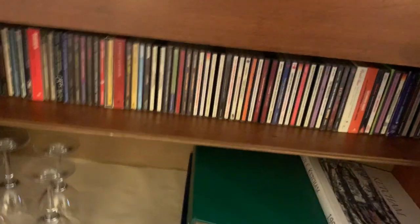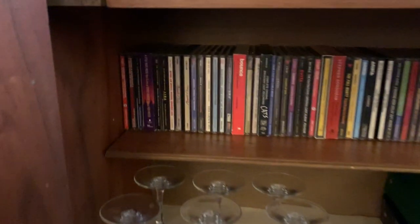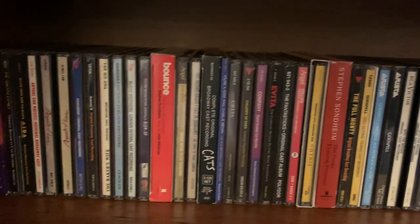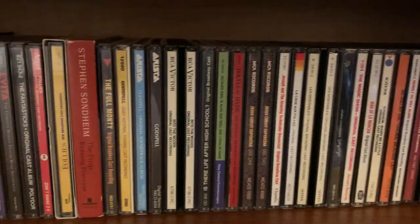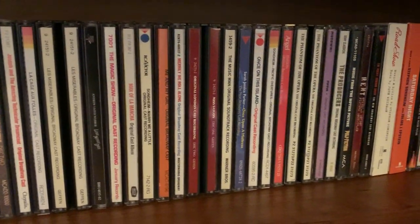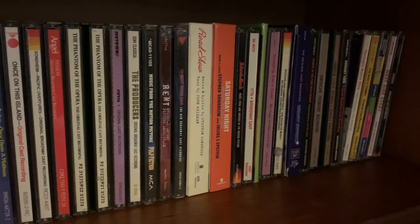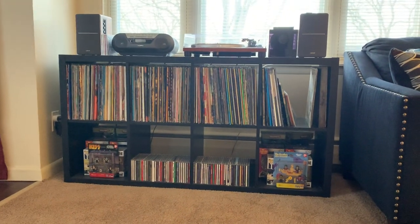There's my TV. And underneath my TV, I have my Broadway CDs. Avenue Q, Aida, A Little Night Music, some Sondheim stuff, Evita, The Full Monty, Into the Woods, Godspell, Jesus Christ Superstar, Music Man, Baker's Wife, Pippin, The Producers, Rent, Working, Sunset Boulevard, The Wedding Singer. So a whole bunch of Broadway. Now I'll walk you over to where I keep my vinyl.